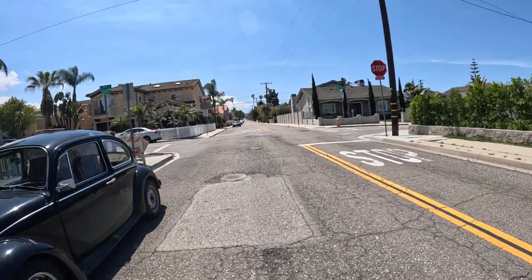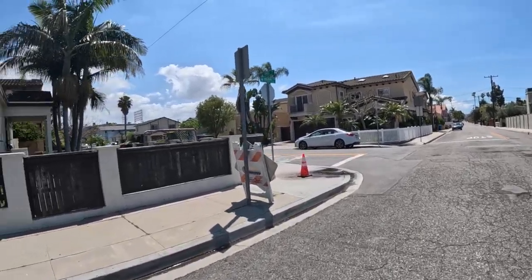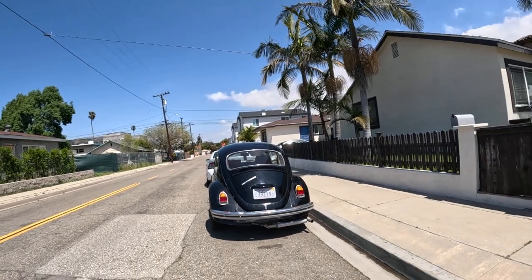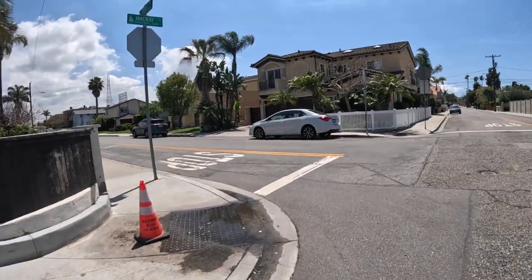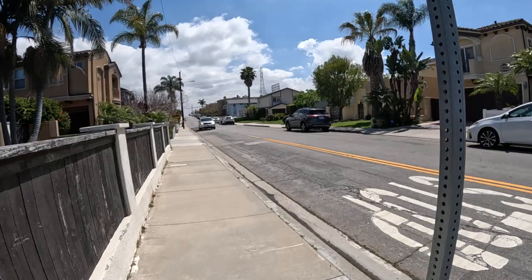See what the back looks like. I'll be able to tell if it's early or late 60s. The bigger the tail light, the later the 60s. Mid 60s. 65? Let's go with that. All right. Walk up this block and back up.